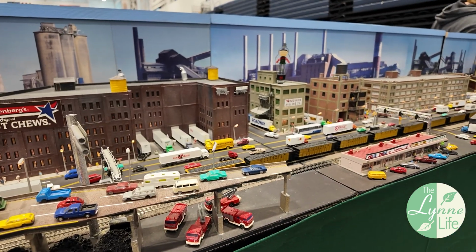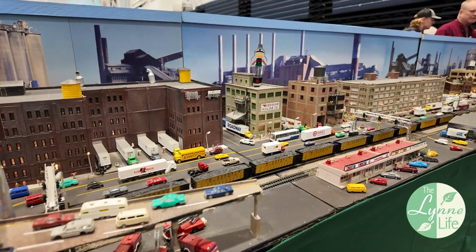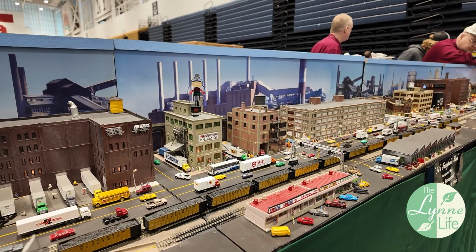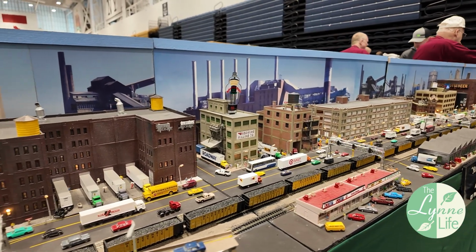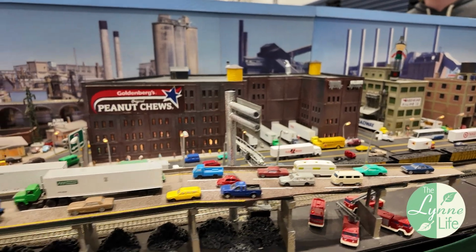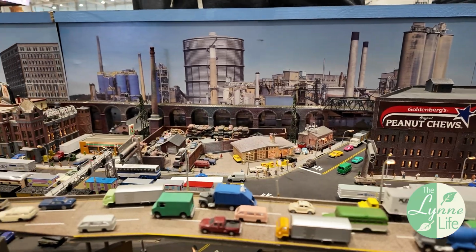This is the same N-scale layout I was looking at earlier. In fact, there's that coal train again. But this is the other side, and it's all city. A lot to see. You can look at this for a long time and keep seeing something different. Lots of automobiles.